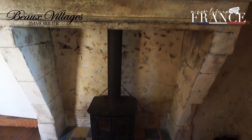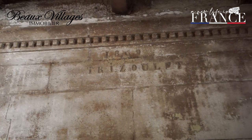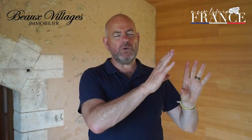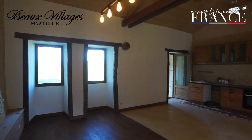What I also love is the fireplace. On the fireplace, you can see 1869 up there. So all of those rooms are fully functional. You could have two bedrooms, or a bedroom with an ensuite and a walk-in wardrobe. Then you've got that lovely big sweeping kitchen with a door going out to the garden as well. Really like the way that's done, and this corridor is beautiful.